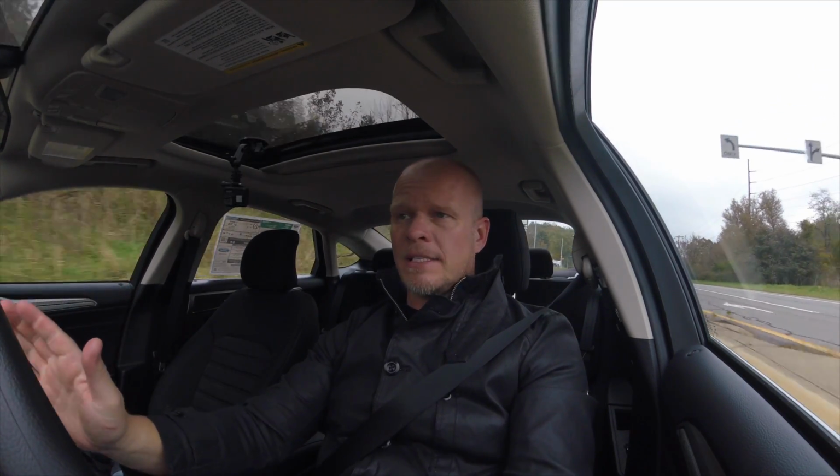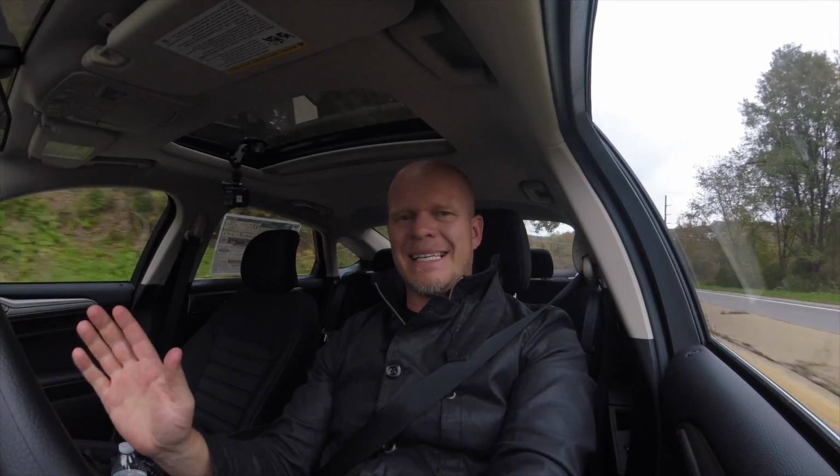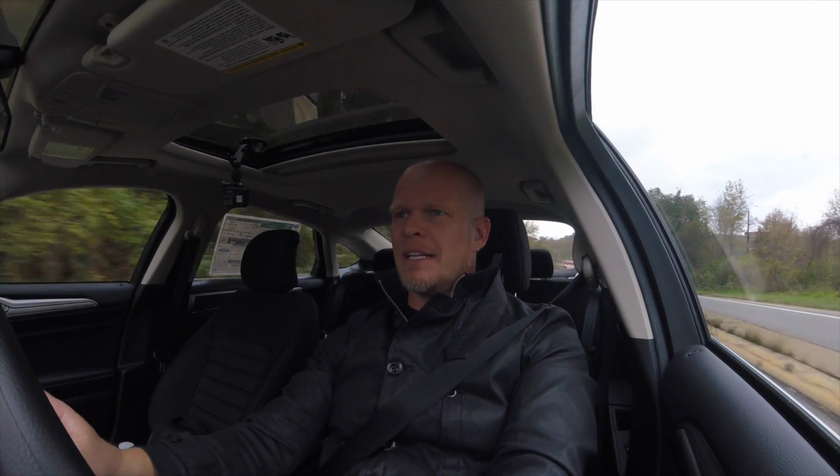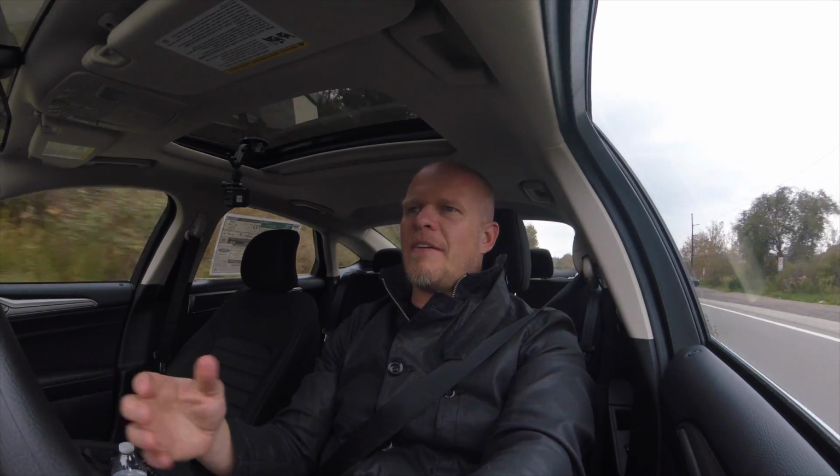Now, while it's not a race car, the 240 horsepower and 270 pound-feet of torque is definitely noticeable, specifically the torque. It does have good get up and go, and it handles great. It's just a very comfortable car.